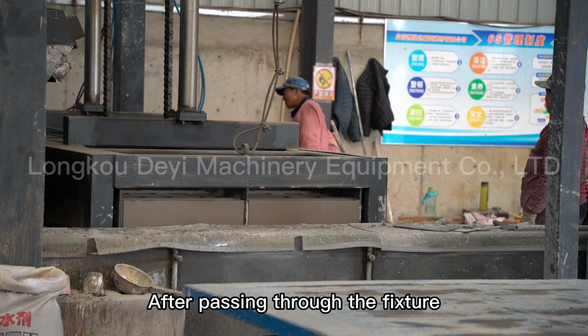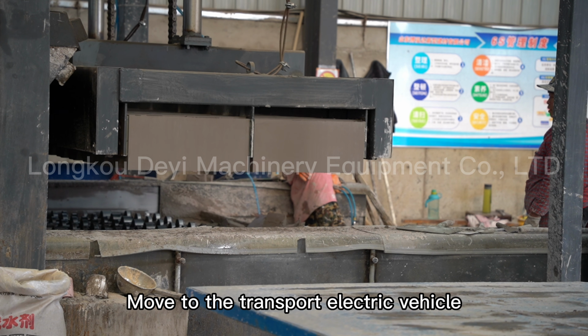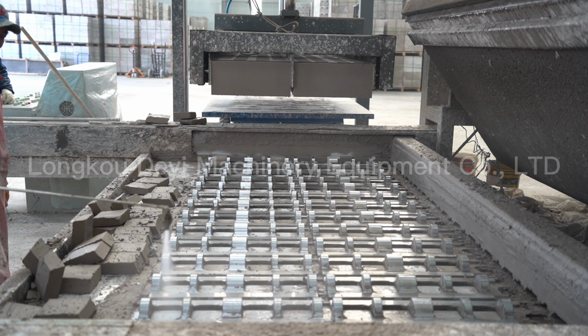After passing through the fixture, smooth and soft wheel block, move to the transport electric vehicle, and sent to the drying field for drying.